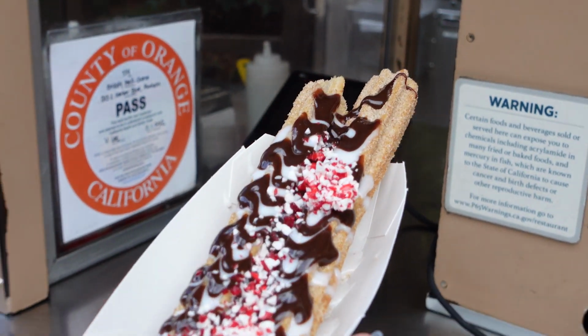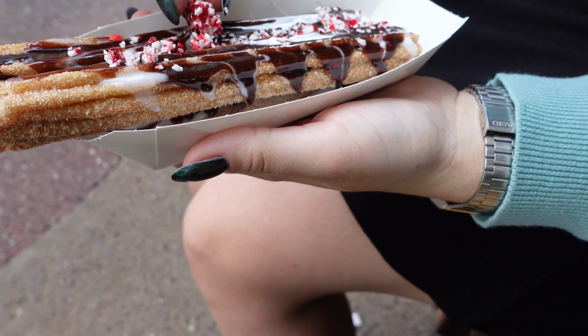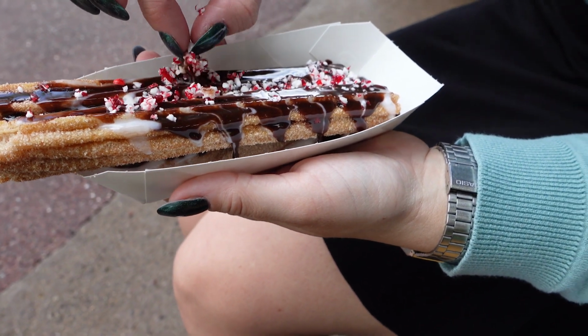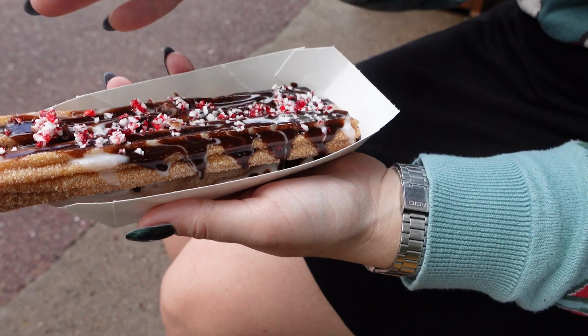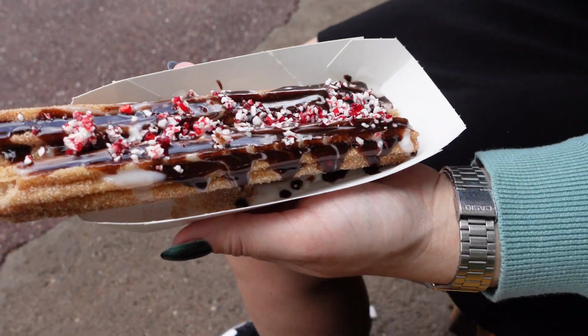Here is our peppermint churro. Okay, I'm going to break this clump of peppermint up really fast because it's a lot. But it is a regular churro with cinnamon sugar, and then it has chocolate and vanilla sauce and peppermint candy cane pieces.